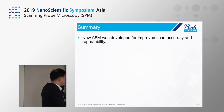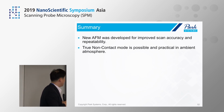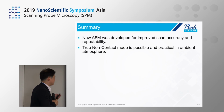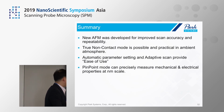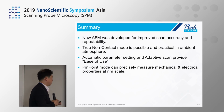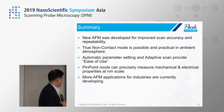So in summary, a new AFM was developed to improve the scan accuracy and repeatability. True non-contact is not just one of the modes, it's really the important thing. We could go into the industry applications, but I just skipped those parts. And the pinpoint mode looks simple, but we are widely improving and adapting this mode to solve a lot of problems in a lot of applications. More AFM applications for windows are currently being developed.